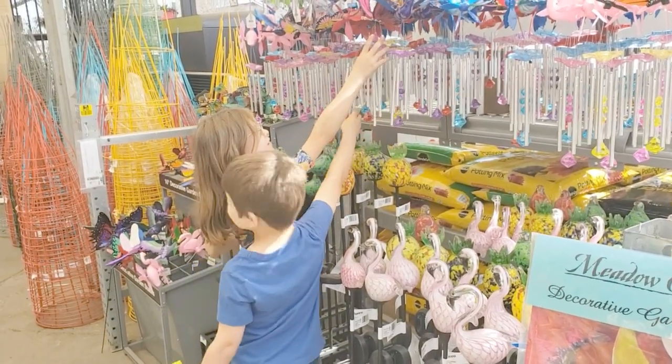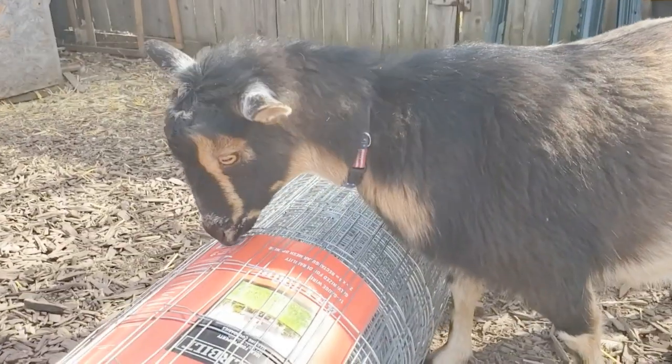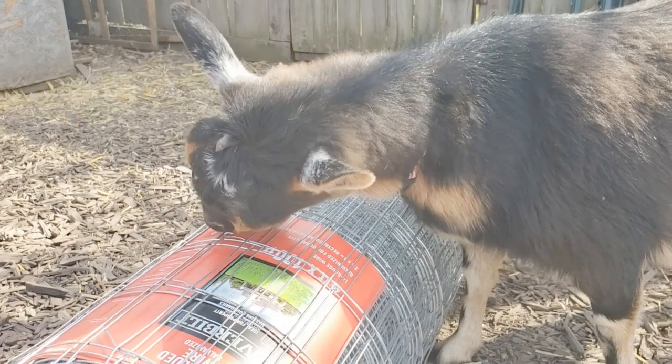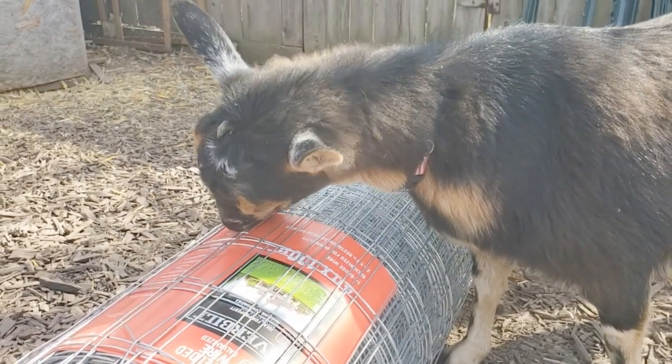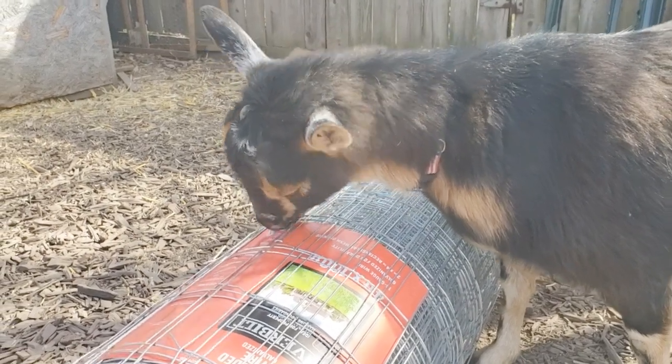Caleb, what kind of bird is that? Red cardinal? Yeah. Betsy, what are you doing? She's trying really hard to eat that label. She's gonna get it. She's gonna succeed, isn't she?